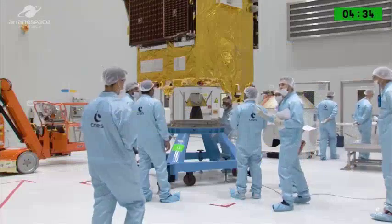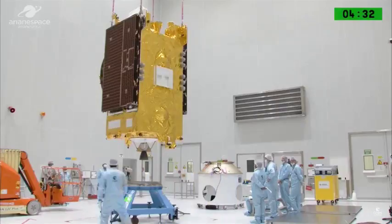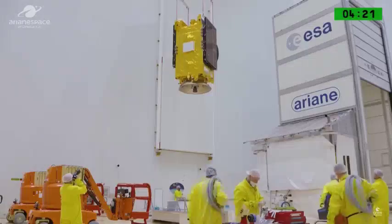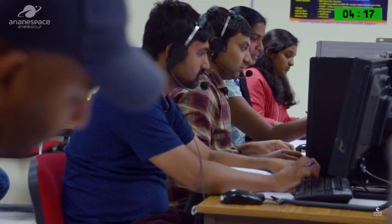Combined operations for GSAT-31 and the launcher started at D-8 in the S-5A facility with integration on its flight adapter. The satellite was then transferred to the final assembly building to be directly mated onto the launch vehicle and encapsulated with the upper composite at D-6.